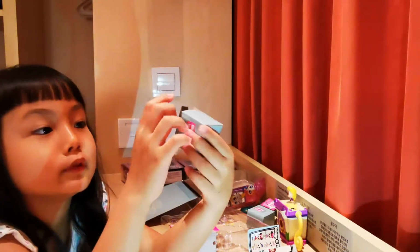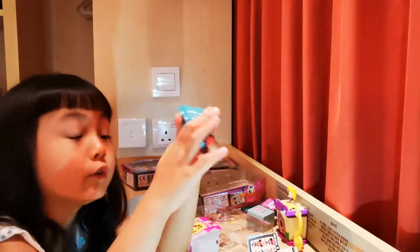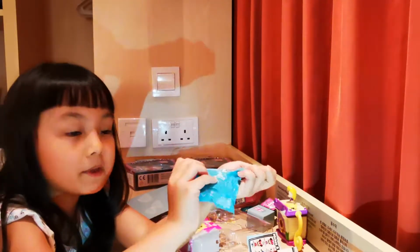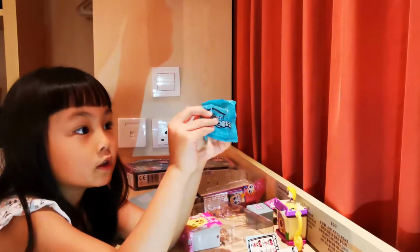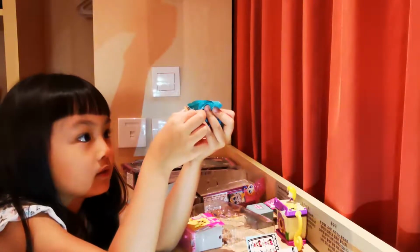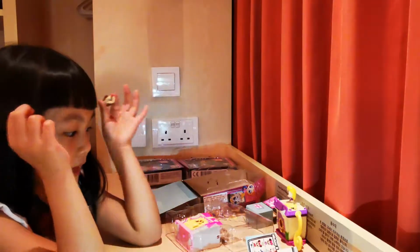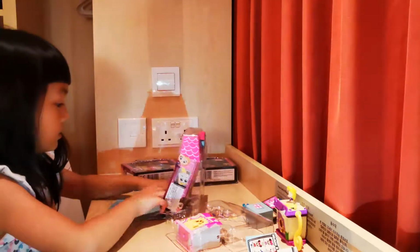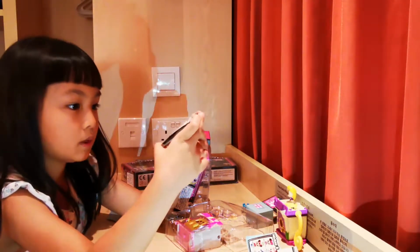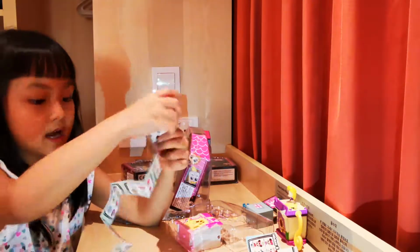Oh, we have to open two layers. I didn't know that. I don't like opening two layers. Maybe not. But maybe it also works. Guess who it is? It's Peter Pan! Let's check on the flyer and see what kind of exclusive he is. Peter Pan. Not this side. This side.